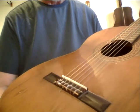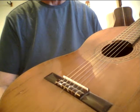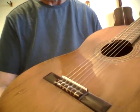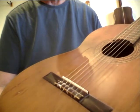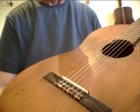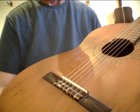I've had some people call me who are interested in getting it, and some people who I think are just trying to hack away at me, trying to get it dirt cheap. I mean, I own a lot of guitars. I own over 24 nylon strings of various types, and this is one of my favorite guitars. It just sounds beautiful.